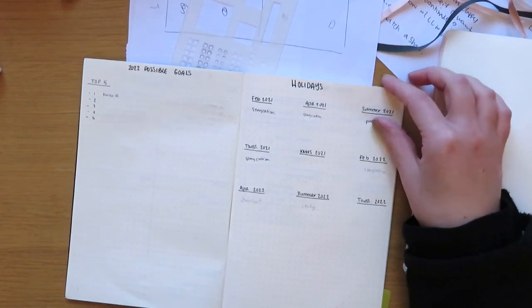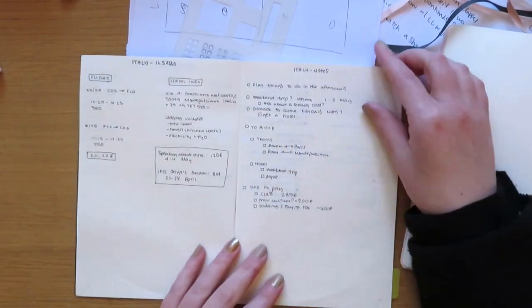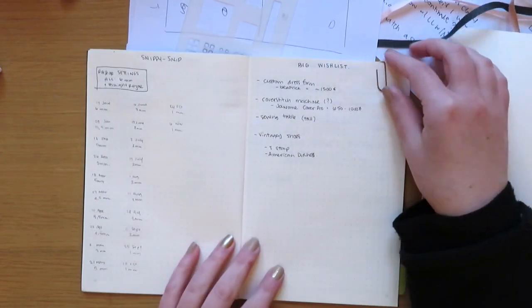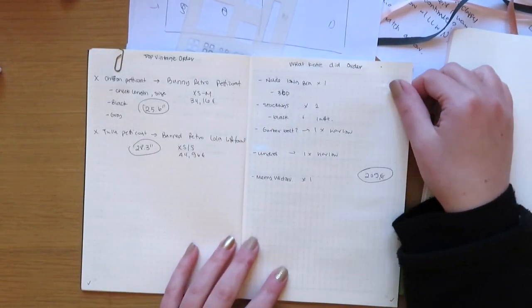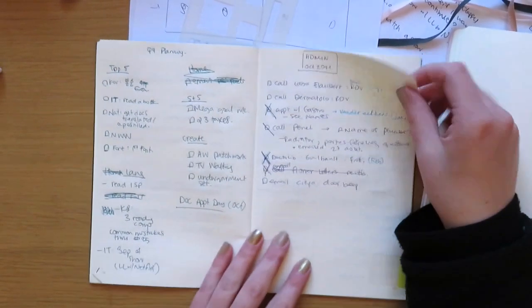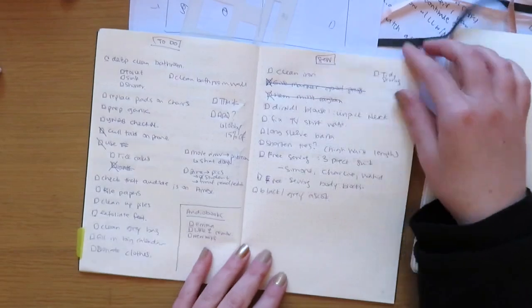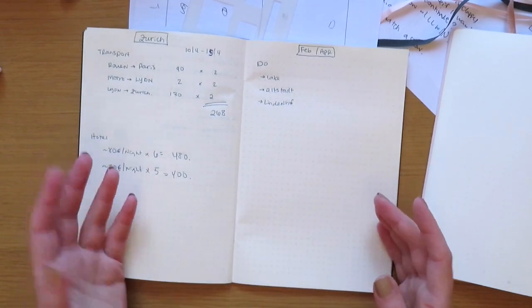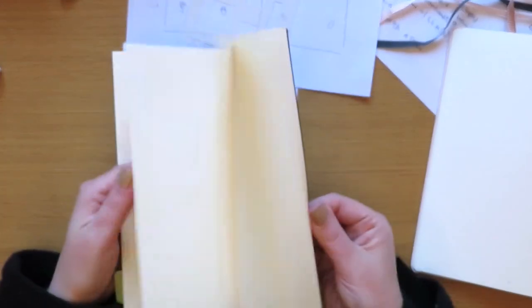I ended up doing a brainstorming on another paper, like holidays, stuff for Italy, sewing, happy mail, trip ideas, just random little things that I kind of plop in here. And I'm actually only up to like page 25. Yeah, I'm only up to page 25. And so I'm actually just gonna keep using this for 2022. I'm gonna use it until I run out because there's like 60 pages in here and I'm on page 25.